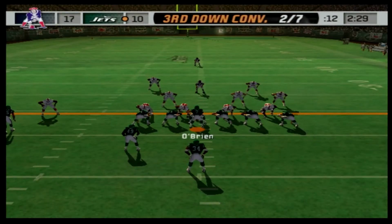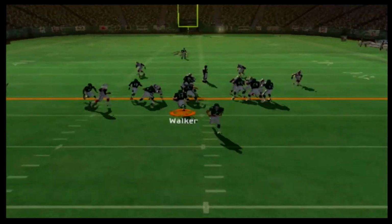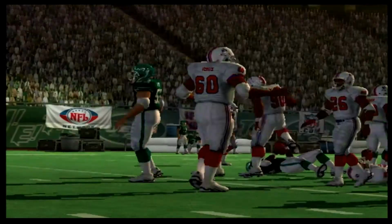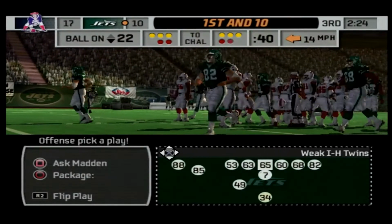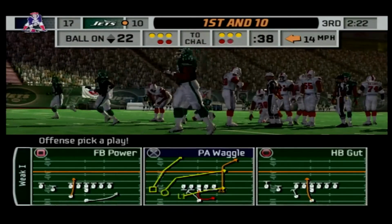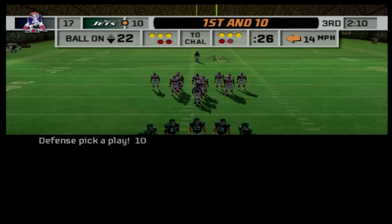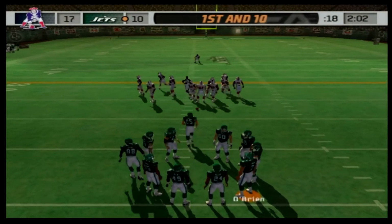New England using 3 linebackers. Hand it off. Williams is there for the tackle at the 22. About a 5-yard pickup for the first down. The defense was taken out of their game plan on that play. No one was able to get away from their block until it was too late.